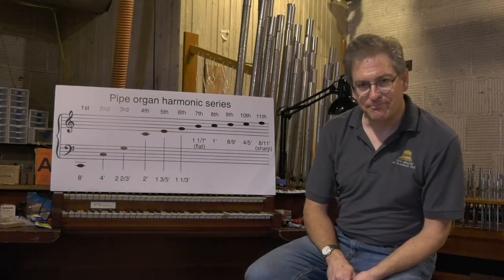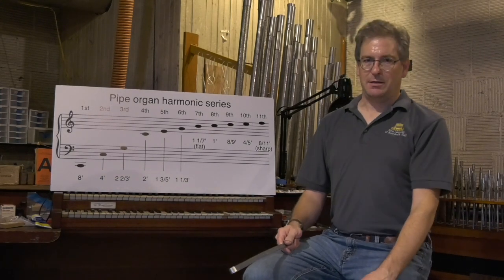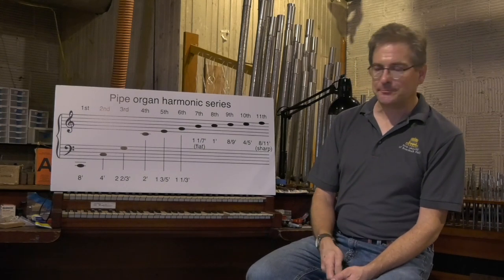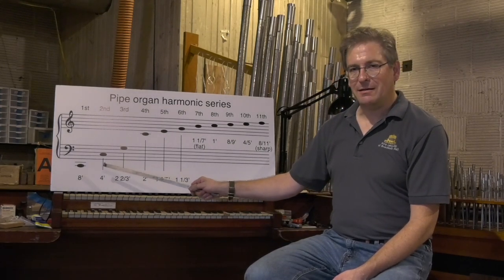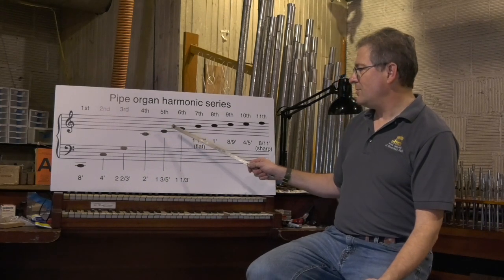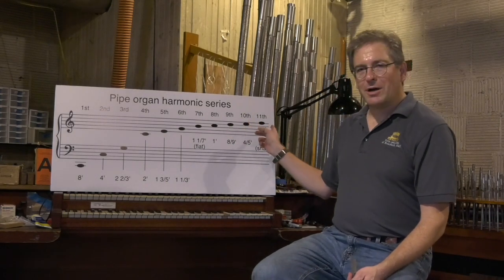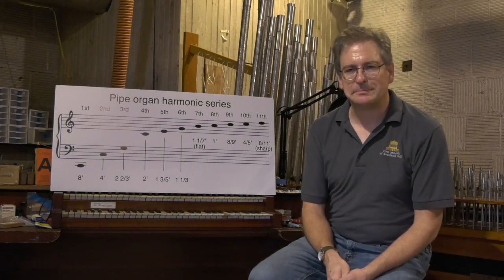of the foundation pitch. So let's say that 8 foot C here is 100 cycles per second. It isn't, but let's just say it is. 100 cycles per second or 100 hertz. Hertz and cycles per second are the same thing. So if 8 foot C was 100 hertz, the next harmonic up would be 200 hertz. The next harmonic would be 300, 400, 500, 600, 700, 800, and so on. Theoretically to infinity and beyond. But we don't generally worry about anything above number 11 here. There's a reason that we stop at 11.